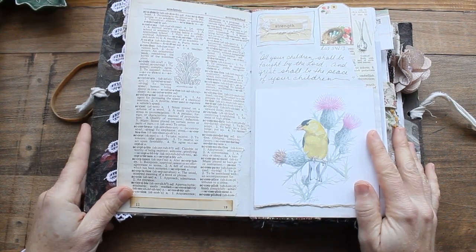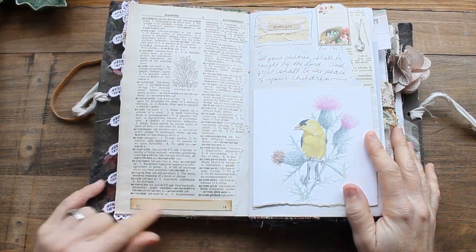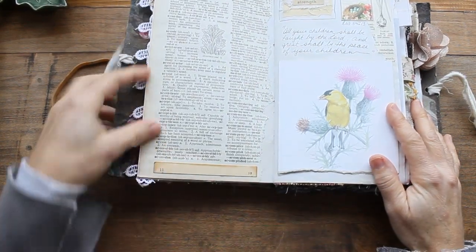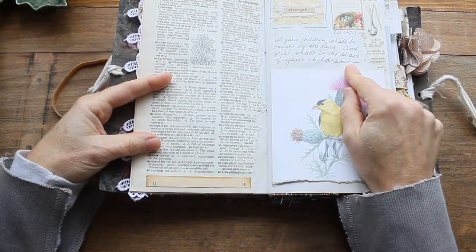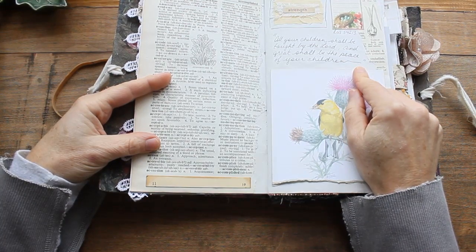And then let me see if I can find that journal page. Hold on just one second, so I can turn to it off camera and not have you see me flipping through everything. Here we go. Okay, so this was my journal spread, and this is just a dictionary page, and they cut off of a flashcard down at the bottom. And over here I wrote a Bible verse that I came across. All your children shall be taught by the Lord, and great shall be the peace of your children.